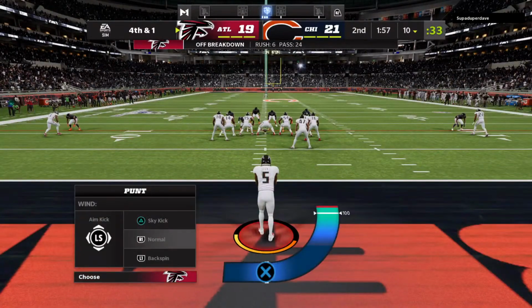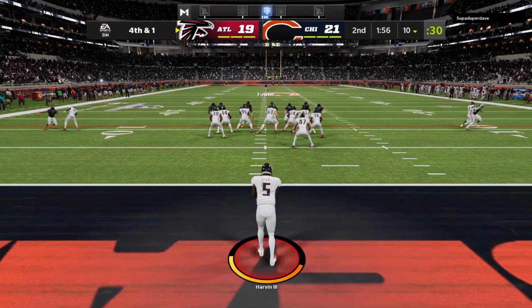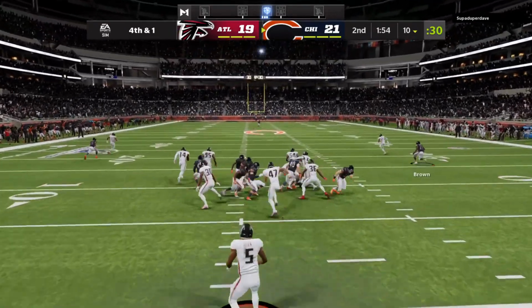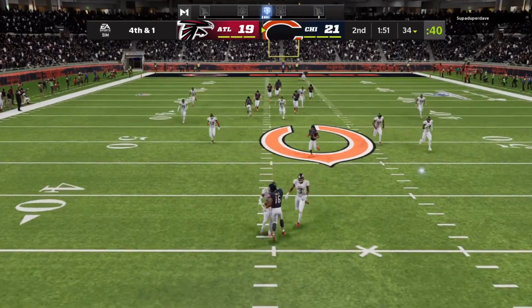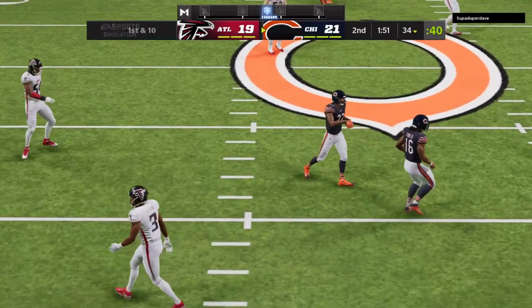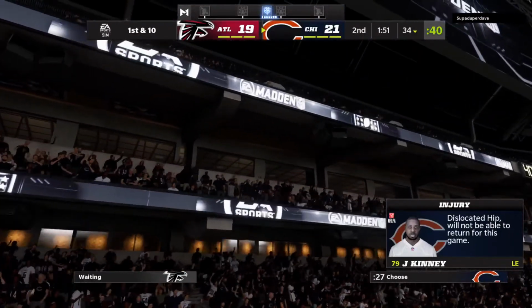The Falcons send out their punter as his first punt will come from inside his own end zone. And he'll get this away into the icy winter air. And a fair catch called for and made just inside the 35-yard line. 51 yards on the punt there. And the Bears take over.